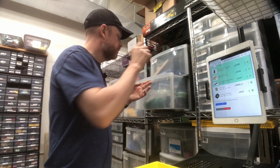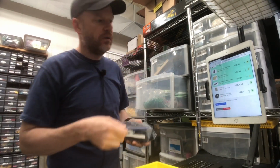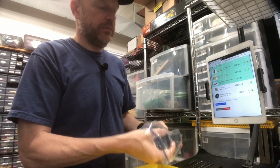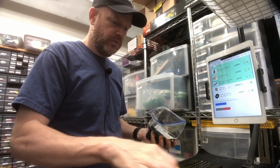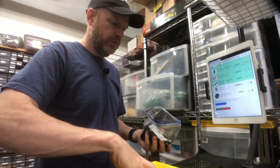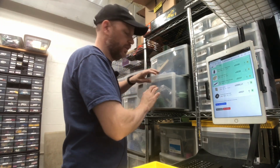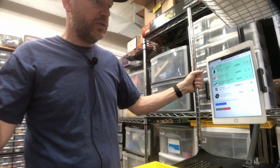X21 6. Oh, cool. 2, 4, 6. Good sized tire. I'm gonna leave those in the tray there because there's no more room in the cup.